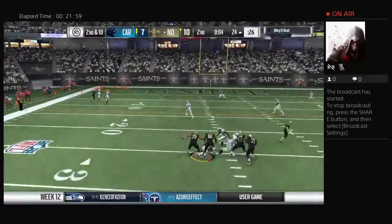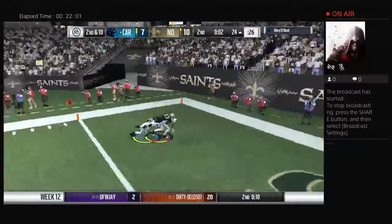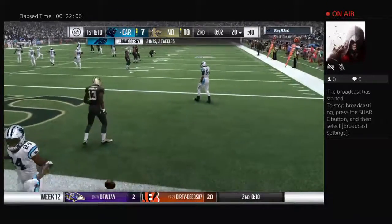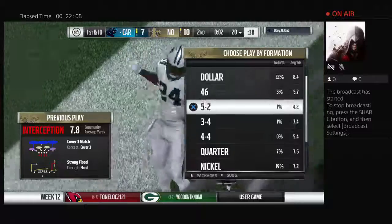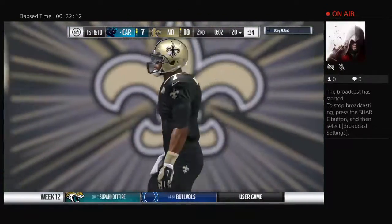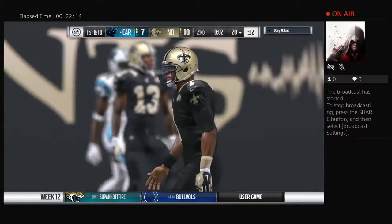2nd and 10, Newton again. Into a double team, and it's intercepted. A great read, and it's picked off. And his guys have got it back at the closing stages of the first half. Here come the Panthers now, set to take over on offense.